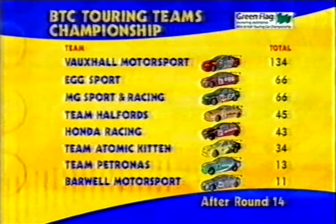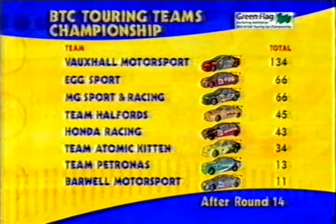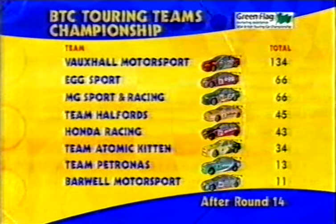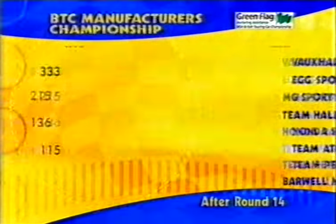Vauxhall Motorsport had a simply brilliant weekend. The big losers, however, were Export, who failed to score at all in the feature after Matt Neal's problems and find themselves tied for second with MG Sport and Racing.